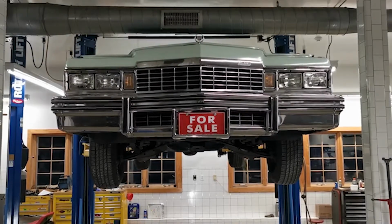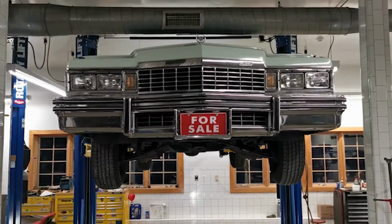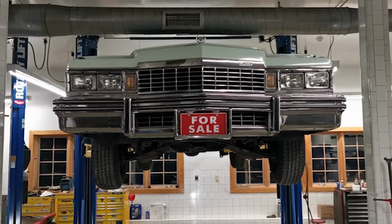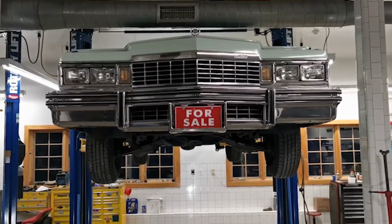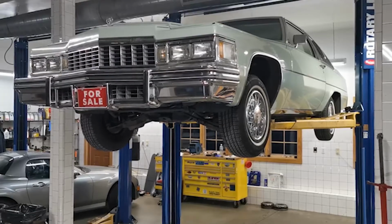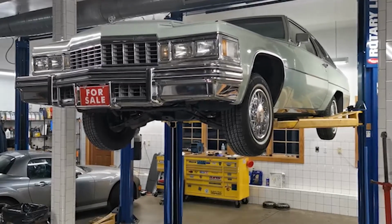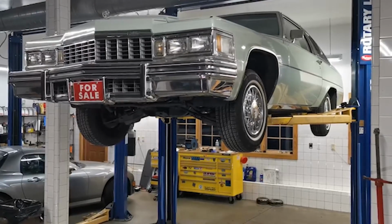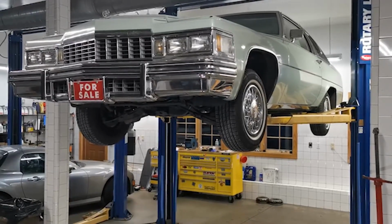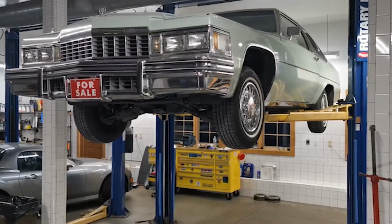1977 Cadillac Coupe DeVille. Hello, this is Dimitri reporting from AlphaCars from our Boxborough location, and you guys and ladies are in for a special treat. We're going to do a full underbody inspection of this gorgeous, truly amazing time capsule. 1977 with only 44,000 miles and documented 2-owner history.